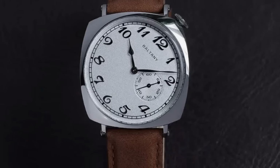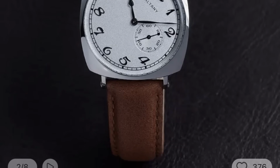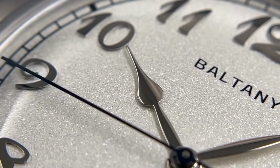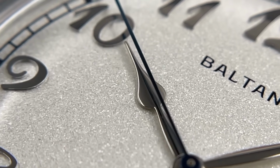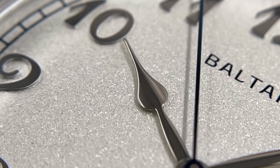I've actually put another Boltony in at number 5, and I have reviewed the more expensive version of this watch containing the Miyota 9000 series movement. But they've used an almost identical dial on this more affordable version, and it looks very much like a sort of diamond dust dial when you zoom in. So glittery, so shiny, really, really sparkly.